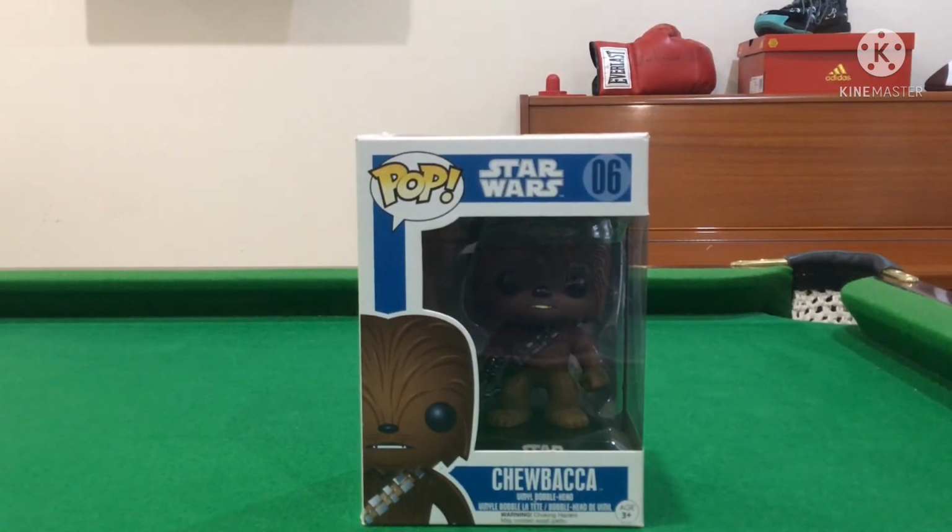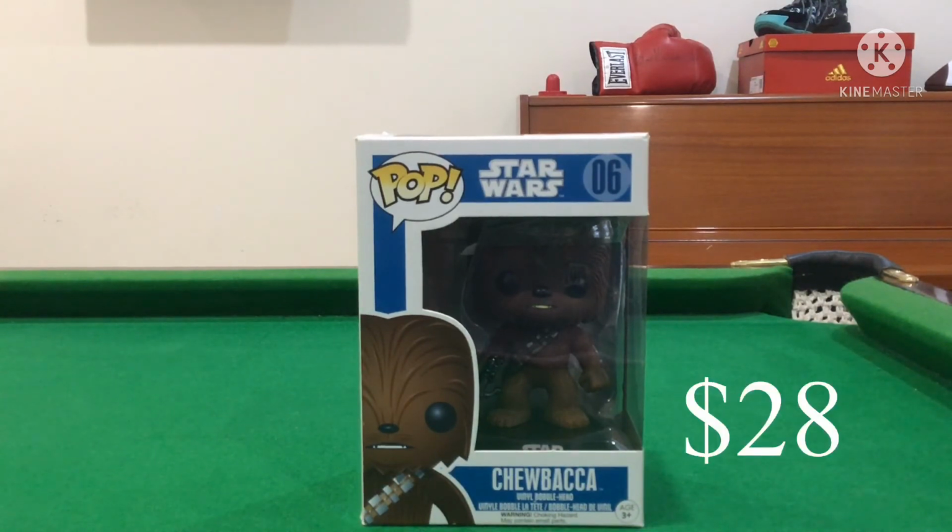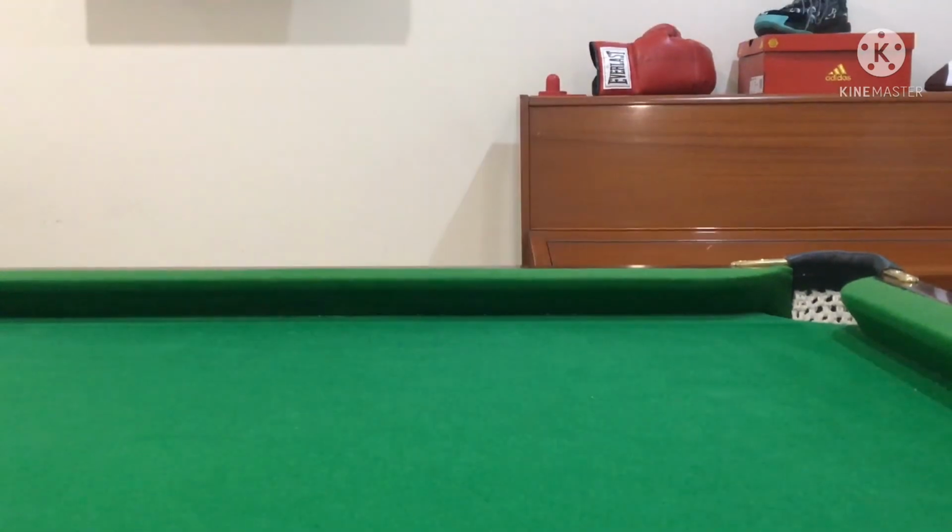The next pop vinyl is Chew Barker. Cooper, guess the price. It's classic. Decent detail. Number 6 in the series. I'll give it 26. The price is $28. No.